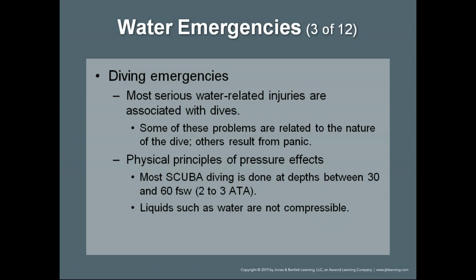So that basically means your volume is decreasing by half, but your pressure is increasing by double. That's why when you're coming up too fast, the volume is going to double, and if you come up too fast, it'll destroy the alveoli.